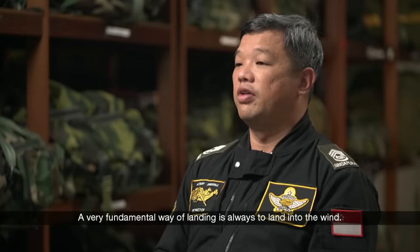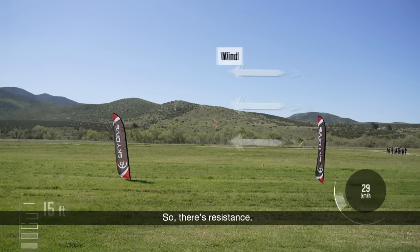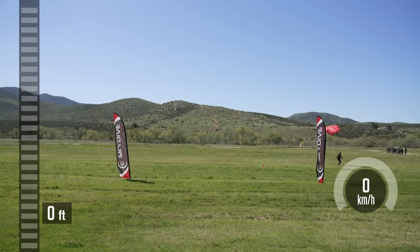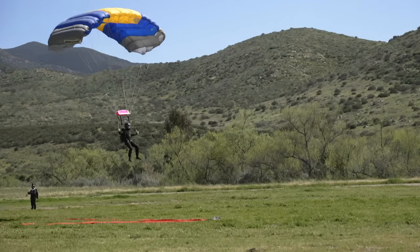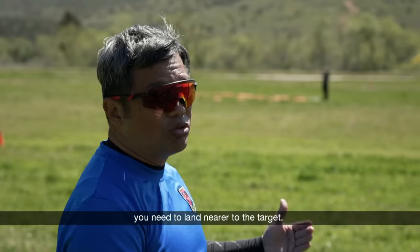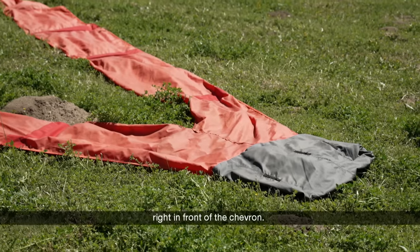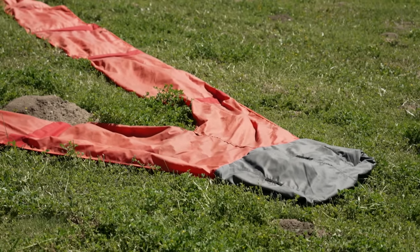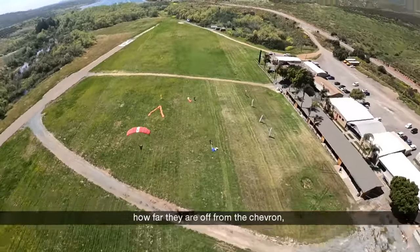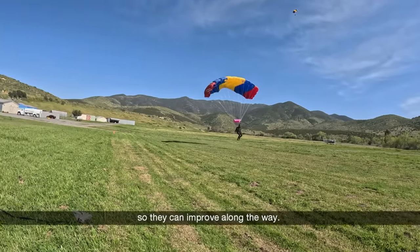A very fundamental way of landing is always to land into the wind. So there's resistance, and when you brake, there's a braking power there. The more jumps you have, you need to land nearer to the target. So here, you can see where the person is standing, right in front of the chevron. This is where their target is. What they'll do is record how far they are off from the chevron, the direction and the distance, so they can improve along the way.